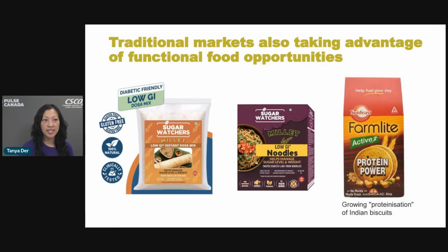Okay, I wanted to show this one last slide here about the products. Traditional markets are also taking advantage of functional food opportunities, and a lot of these products are from India. Products like dosas, noodles, and biscuits that are traditionally pulse-based are now starting to leverage claims such as low GI and high protein, without really having to reformulate in a big way, because they already have pulses and pulse flours. But these claims on the package do help consumers navigate their food needs a little bit better. So we're seeing a lot more of this happening in these parts of the world.